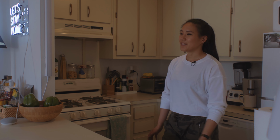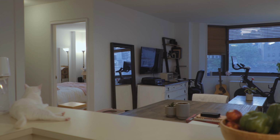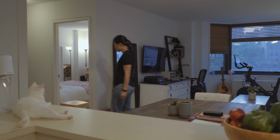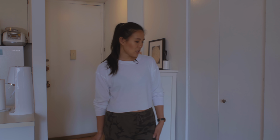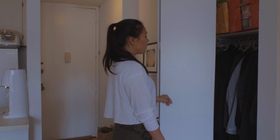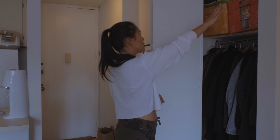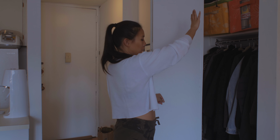Another thing that's really nice from the kitchen is that it's really open, so from the kitchen you can see the dining room and the living room, and you can see basically the whole apartment. So moving up a little bit from the entryway and the kitchen, I have a coat closet here where I have my coats and also some board games and laundry detergent and my luggage for traveling.